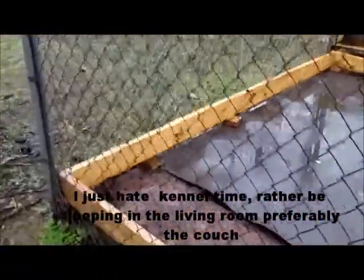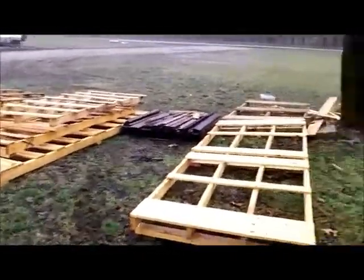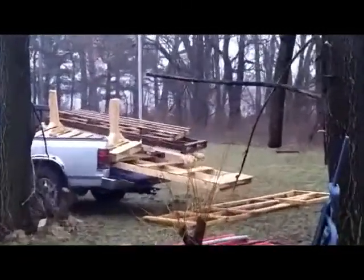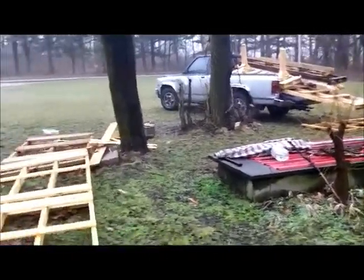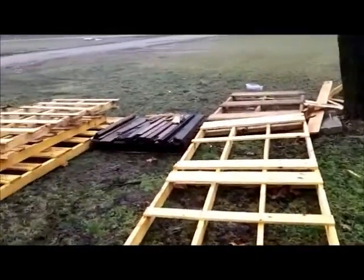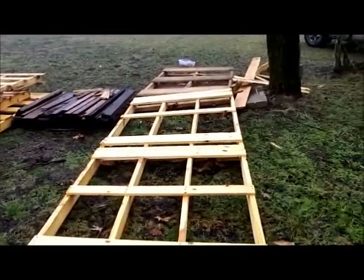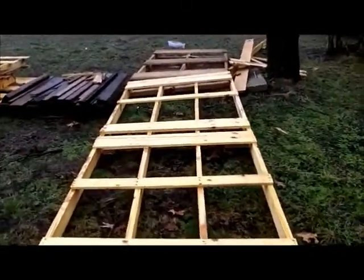Anyway, I'm taking advantage of the nice, warm weather that we're having, in the 50s here, to sort out my winter's pallet collection. There's some I picked up last night. I live in the country, so they really can't say too much. I can basically do what I want. But people are driving by looking at my pallets, probably wondering what I'm going to do. Maybe they saw my video on the workbench.